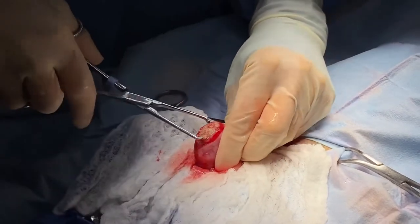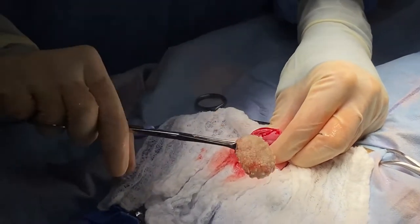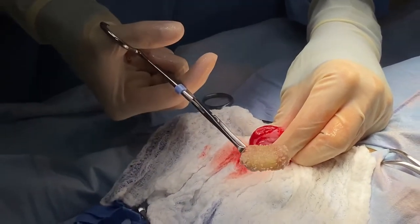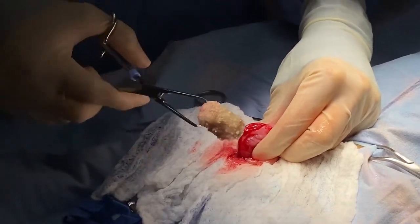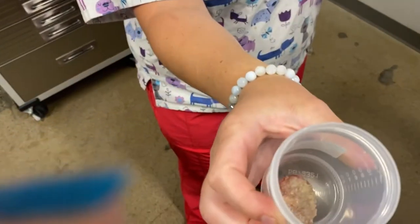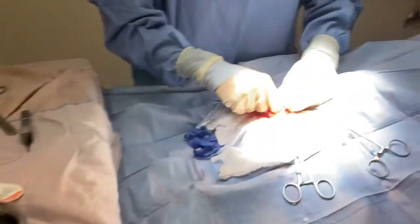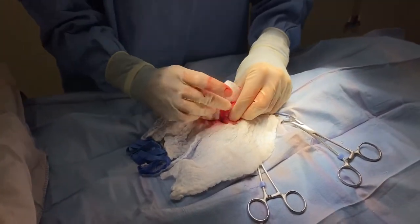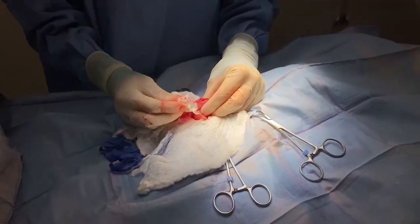Oh, this thing is ugly. Oh, man. Oh, my gosh. So you could see why that would cause a lot of irritation inside of the bladder. We're going to pass this off. Ta-da. Like a piece of coral. I know, doesn't it? It almost does. It seems like it took up so much of the bladder. It was a good portion of the bladder.